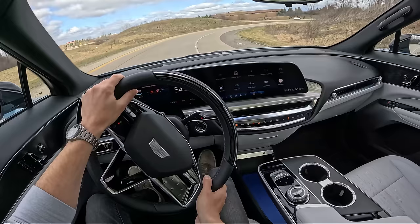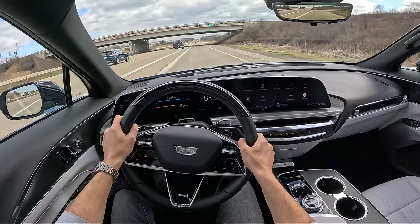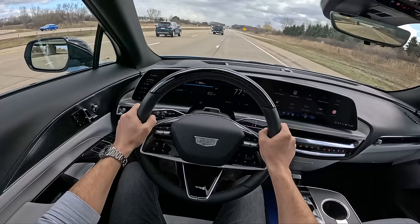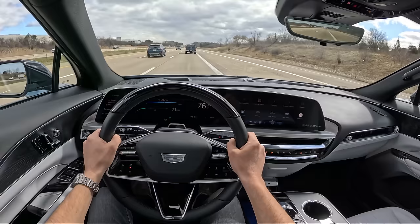Handling is pretty good. Nice overall mechanical grip. Foot to the floor, traction control is limiting us. And now as we straighten out the wheel, it'll give us full power. Not super impressed with the power level on the highway. It doesn't feel that quick once you get up to speed, but around town, it's fast enough.